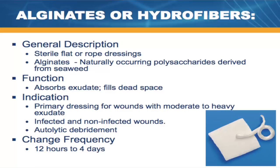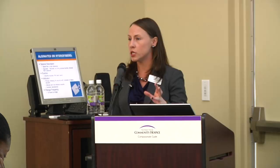Alginates and hydrofibers are extremely versatile dressings. I mean, you can really use them in so many different ways. They come in all different shapes and sizes, ropes and squares and sheets and circles, and about any type of dressing that you can possibly imagine, these dressings come in. They also come in plain formats as well as antimicrobial formats. So you have some versatility and some choices there as well.